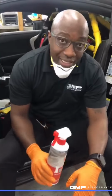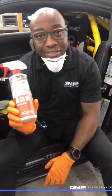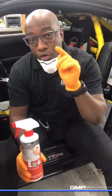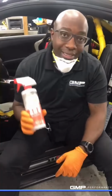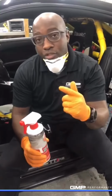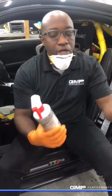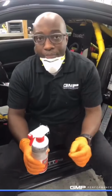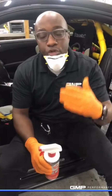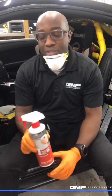Now, with that being said, you wanna be safe as the car owner. This product is going to clean and disinfect. However, you want to be safe and make sure you're not infecting the vehicle again when you get back in the car. So that means washing your hands, making sure you use gloves. Go into the gas station, you put the gloves in the trash at the pump. Don't get back in the car and drive with your gloves on. Make sure you're doing the things necessary to keep the contaminants out of the car once it's clean.